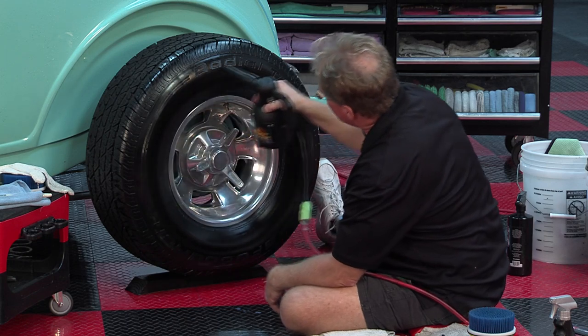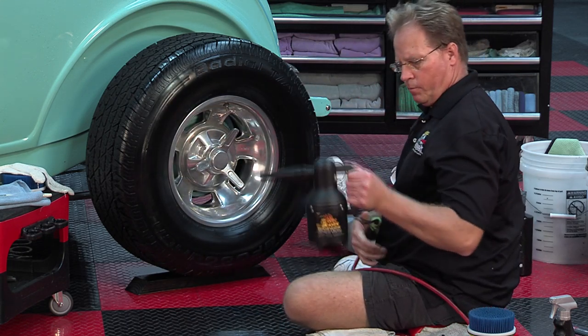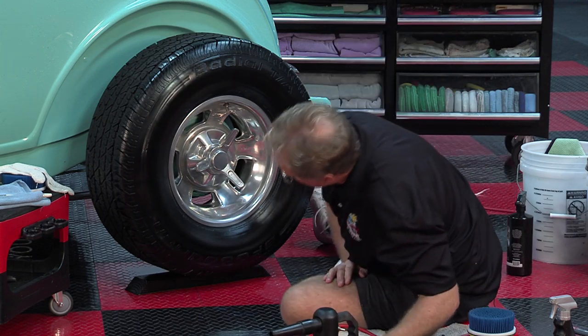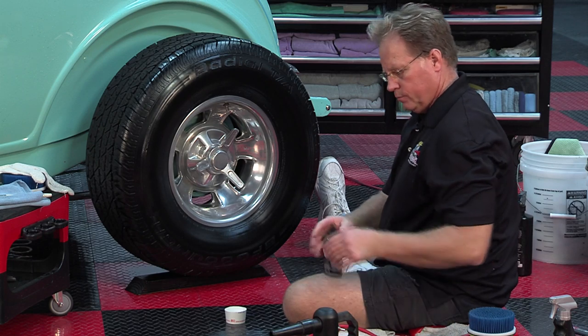Then it doesn't matter if you get it up on top, like how you can see on the top part of the tire, he's got a little bit on the tread. That's just going to wear off. It's not going to do anything. Nope, it'll just wear off. And actually, it'll make it even.